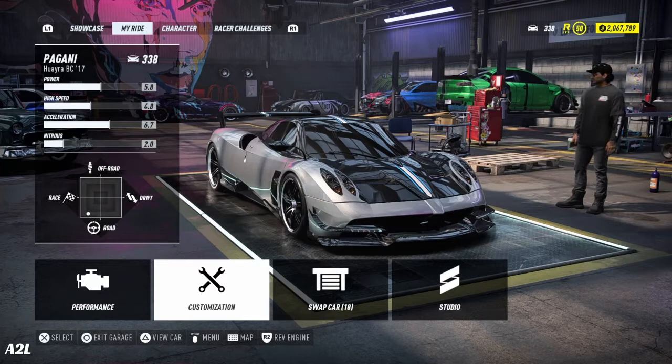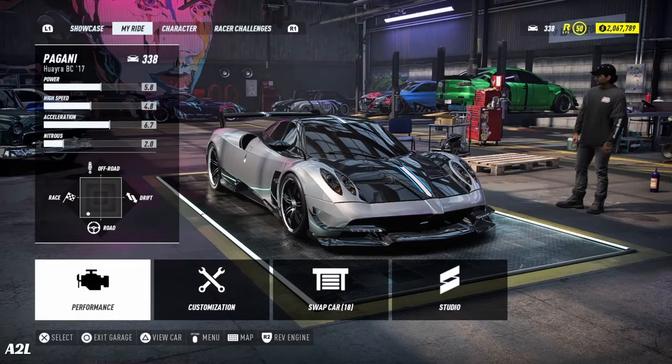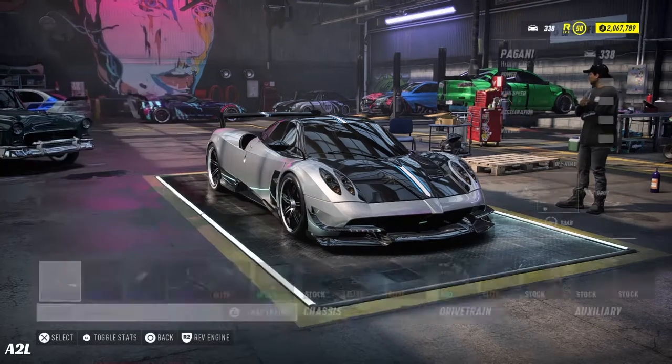Today we have the PAGANI Huayra BC 2017. This car will run you $1.547 million before you even get into customization. So right off the bat, we're going to go right into the performance. I'm not going to do a stock test drive on this, and here's why. If you watch the Vulcan video, when I did the stock test drive on it, there wasn't much change. And I think it's because they're higher-end cars that are already stock with racing engines. So like I said, let's just look right into the performance.